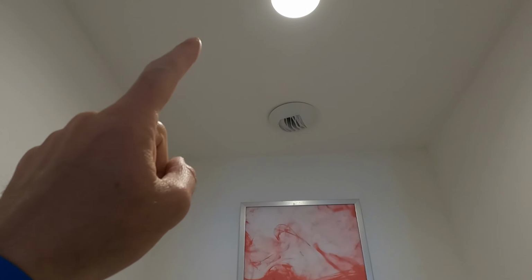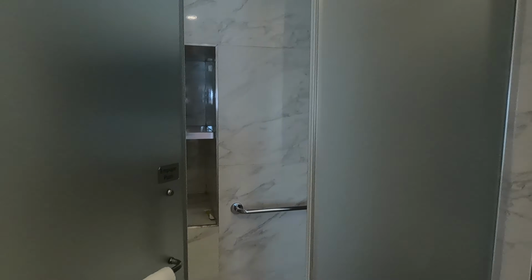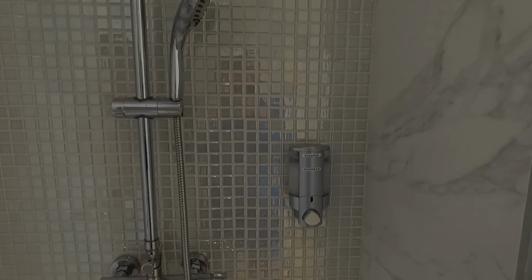The bathroom was modern and clean. The only thing that didn't work was that fan. The shower was spacious. It had a rain shower head. There was a soap dispenser, and the bathroom area also came with all the usual amenities: soap, shampoo, conditioner, etc.